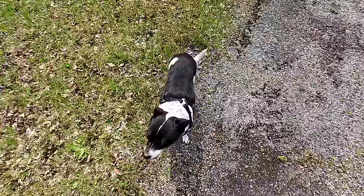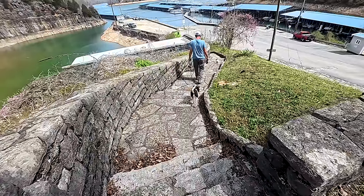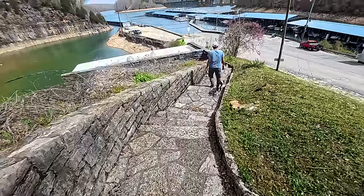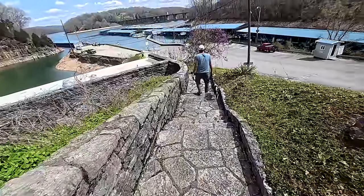It's hot today, isn't it? Actually, I would say it's warm, not hot. There's a nice cool breeze blowing too. They have this nice stone walkway that leads down to the marina. I love stone walkways.